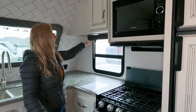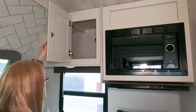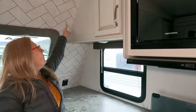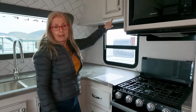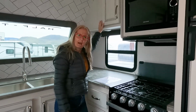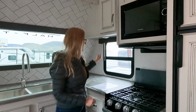Plus you get the window, LED lighting, and another cabinet space. Let me look in there. Okay, so this cabinet goes this whole space, which is lovely, but I have to ask, what am I going to lose over here that I'm going to go, I thought we had, didn't we bring the... Yes, you did. Look in this back corner because that's probably where it is.